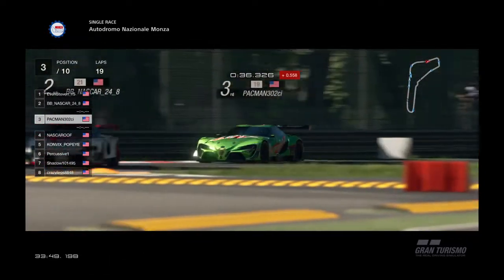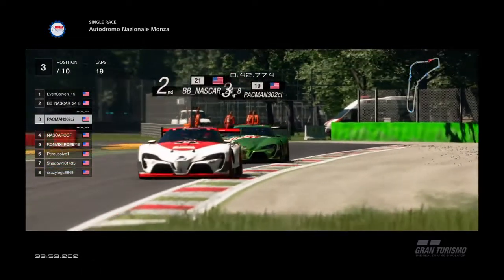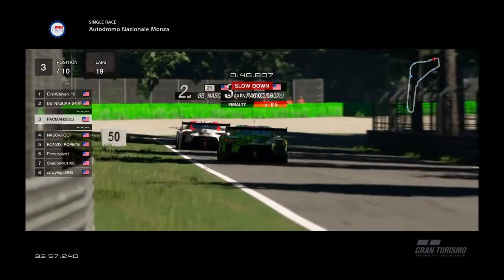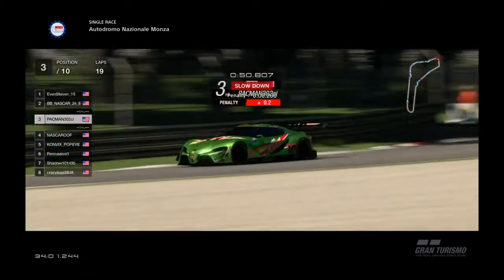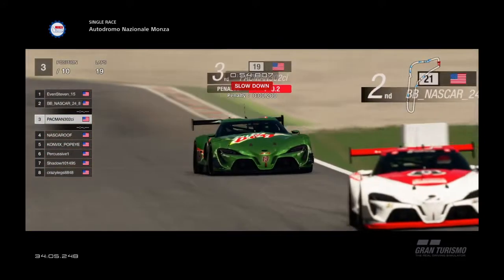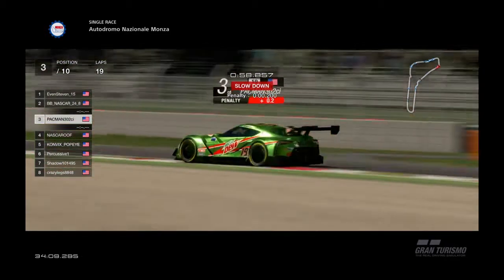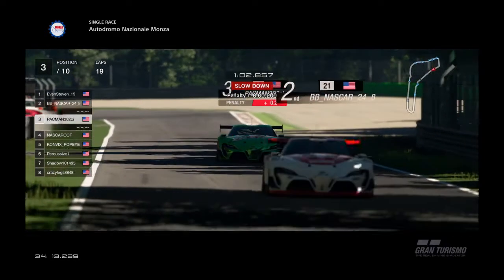Halfway through the event, we're definitely going to see the aggression kick up just a little bit more. And Pac-Man gets a time penalty, and that's going to really hurt him. Serves 3/10 of it. Entering the first Lesmo. Now he hits the gravel. Big tank slapper between the two corners. And he is just not having a very good second sector.